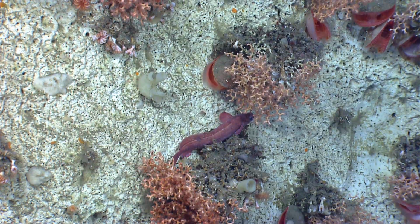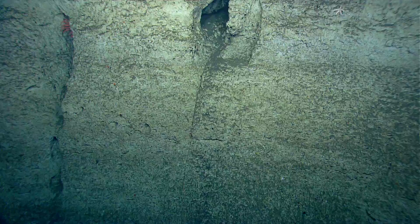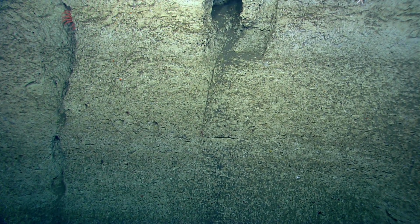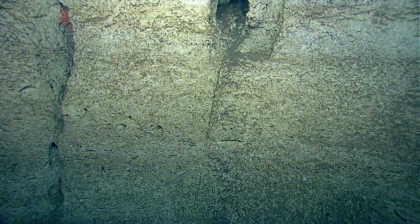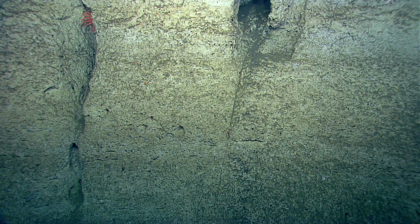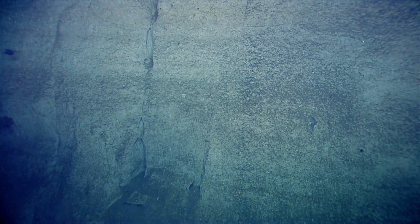The main agent of erosion for the big canyons themselves is initially turbid flows of sediment and water cascading down them. So at a time when sea level was a bit lower and river input onto the area unloaded a lot of sediment as well, the sediment came funneling through, eroding away part of the slope, creating these canyons?